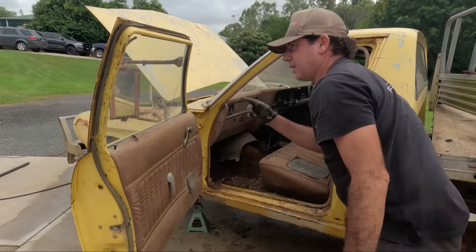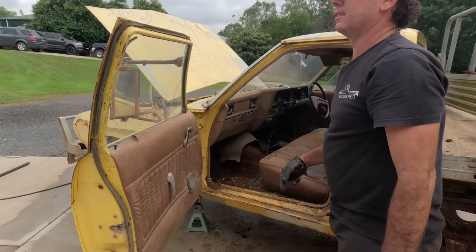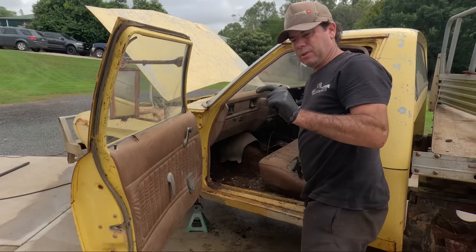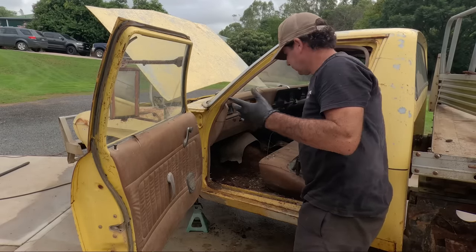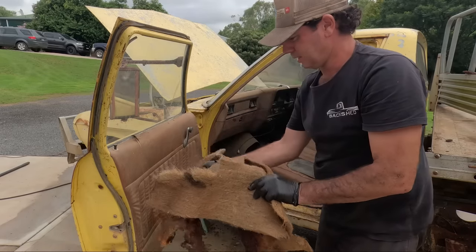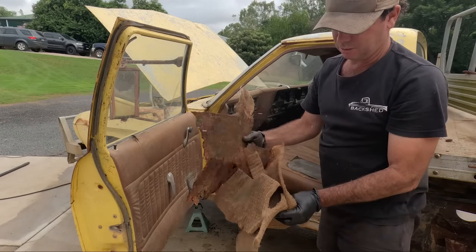The Valiant was the same. Where's the Valiant? Over there somewhere, I think. It's the same, had really thick matting. Same thing. Look at that. When that starts getting wet, it just holds the moisture.